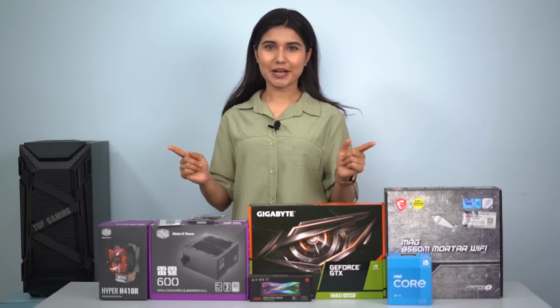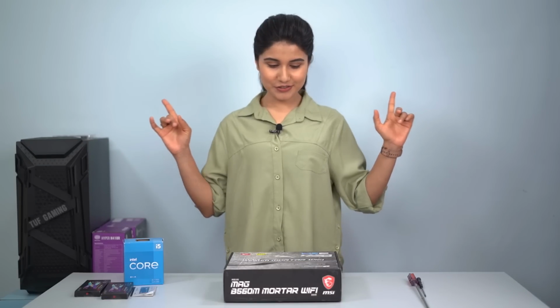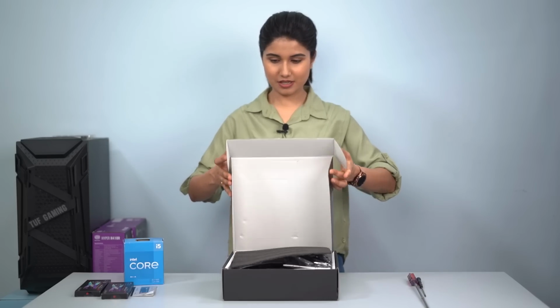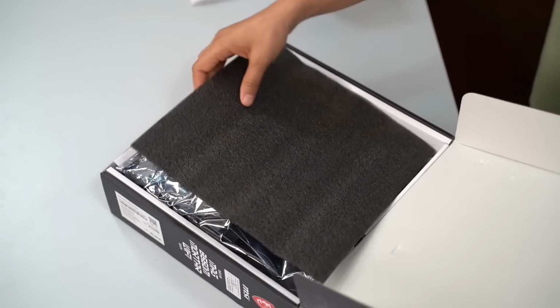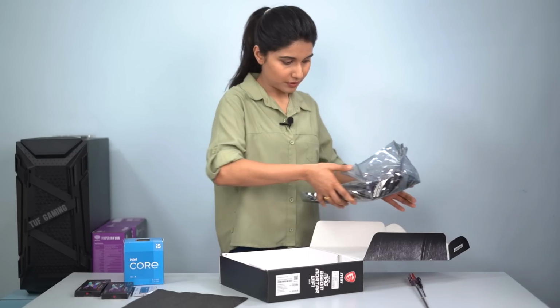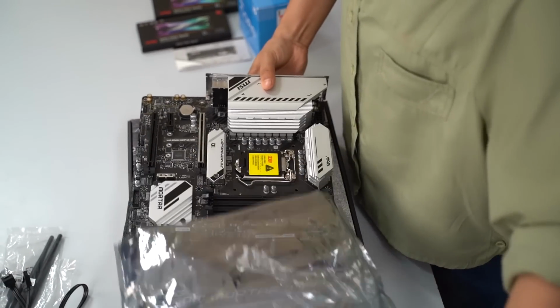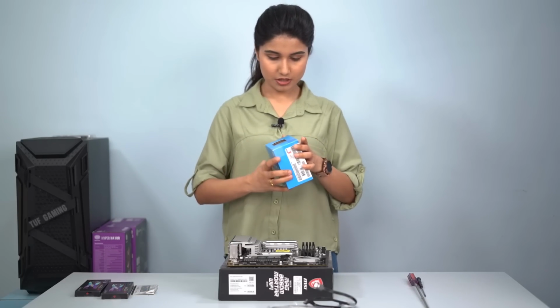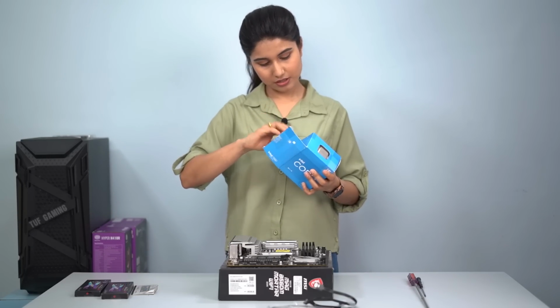Now let's start building our PC. Alright, so first we go in with the motherboard. Here we have it, our B560M. Remember to be very careful with the CPU. Alright, so we have our CPU here.